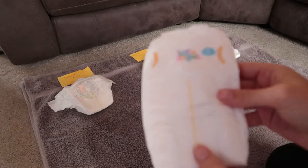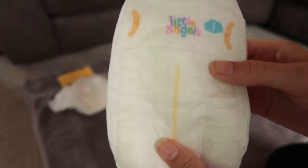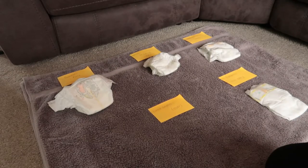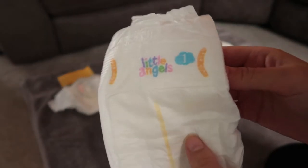And now we have the Asda's Little Angels nappies. Again, this does feel a little bit plasticky. You might be able to hear it on the camera. Try put it up to the microphone. But compared to these that feel a bit cushiony, these feel a bit plasticky on the outside. This and the Tesco one.